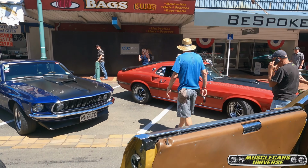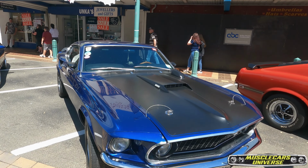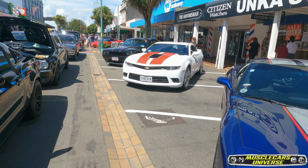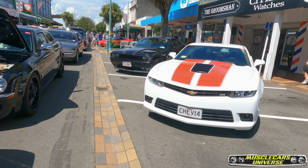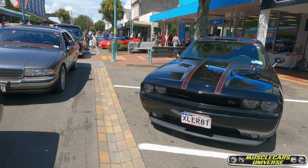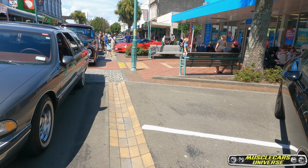More Mustangs there. Mustangs everywhere. Wow, it's crazy. I think this year is mostly Mustangs and new schools, I gotta say. I mean, by new schools, I mean anything like Challengers, Camaros, and Mustangs.